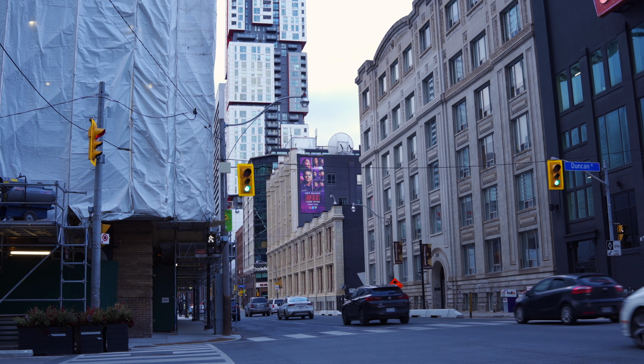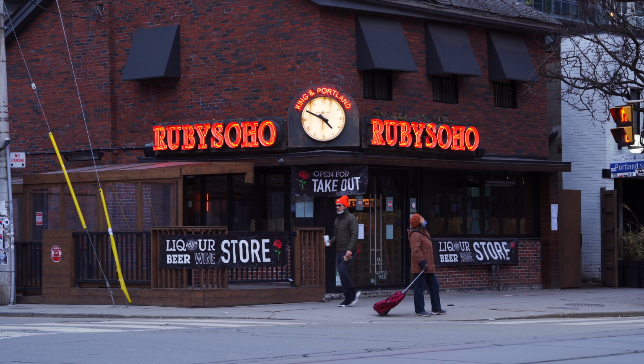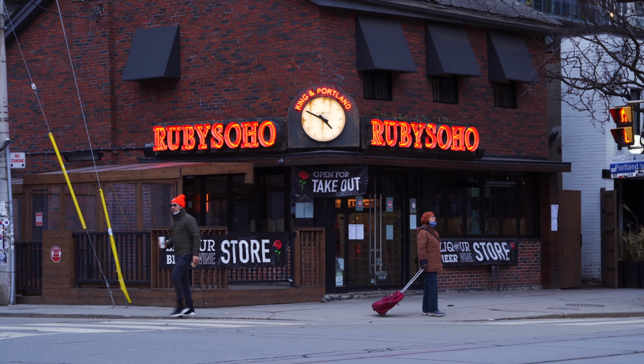Okay, so the first unit that we toured is on the west side of downtown Toronto. So for all the young people who are looking to go out, it's really close to the entertainment district. It's close to a bunch of the different coffee shops, restaurants, you name it. There's a lot that you can do within that area.